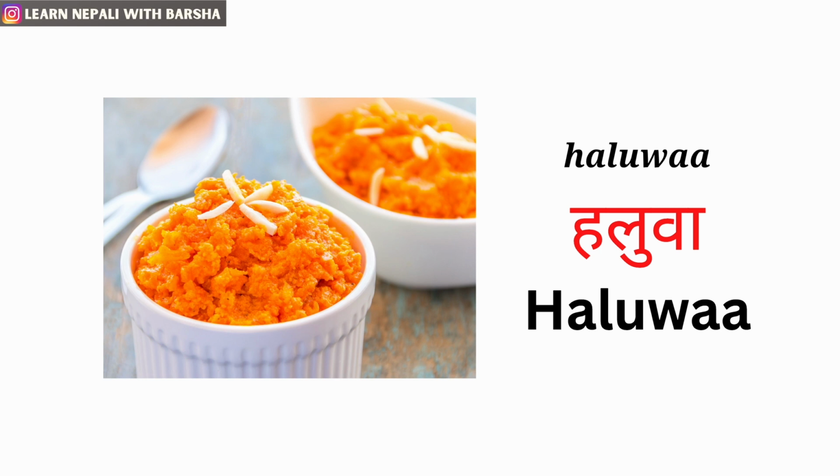After Gundruk, now we have the next food, Haluwa. This food is eaten as a sweet dish in Nepal. This food is prepared by a different kind of flour called suji flour, and we also add different kind of nuts to make this food delicious.